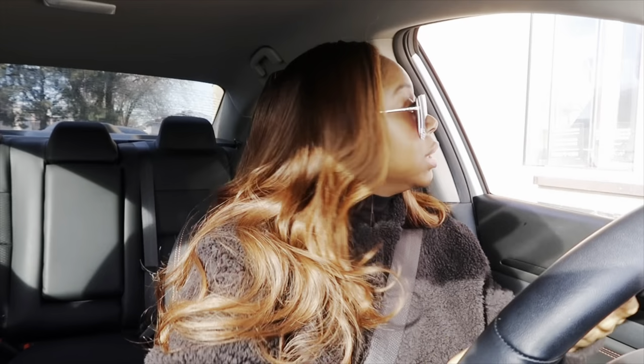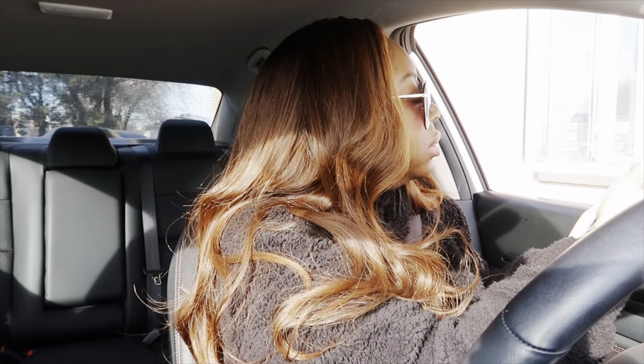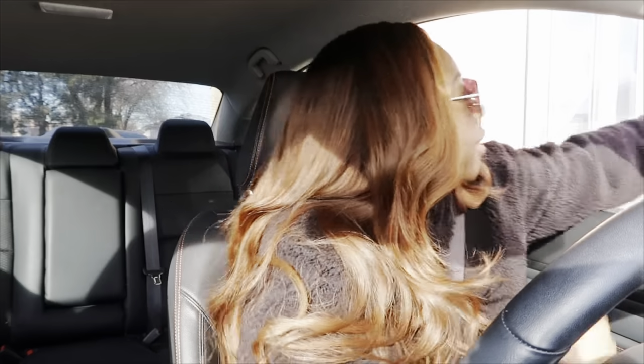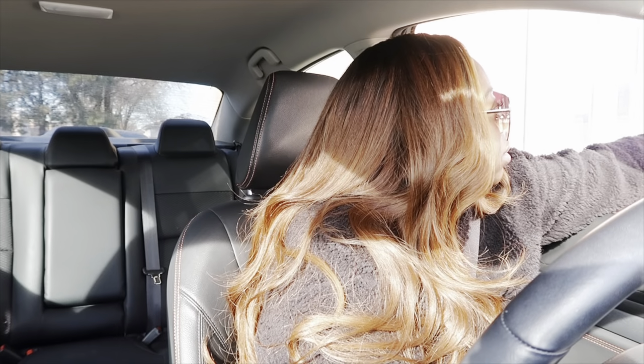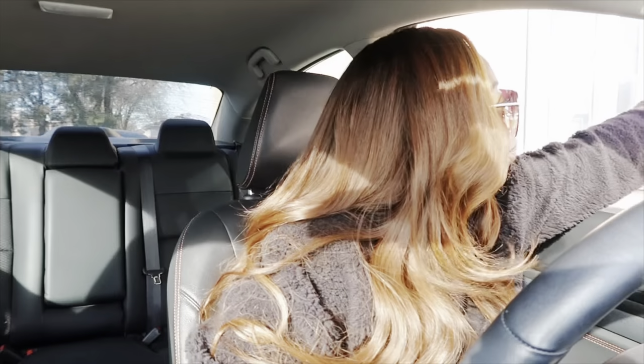Let me load my app so I can use my points. I add this whip for the hash browns. Thank you. Thank you.